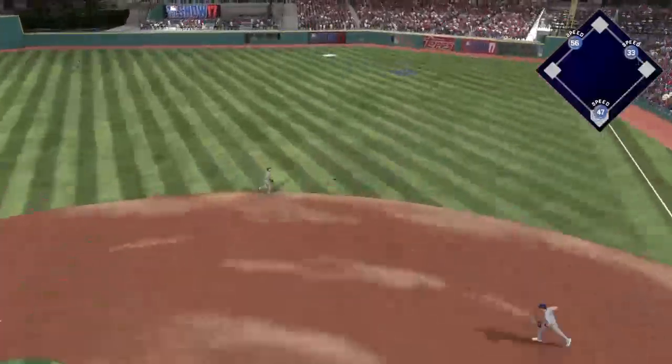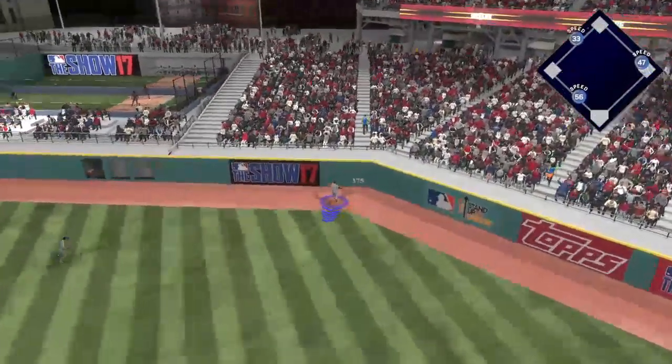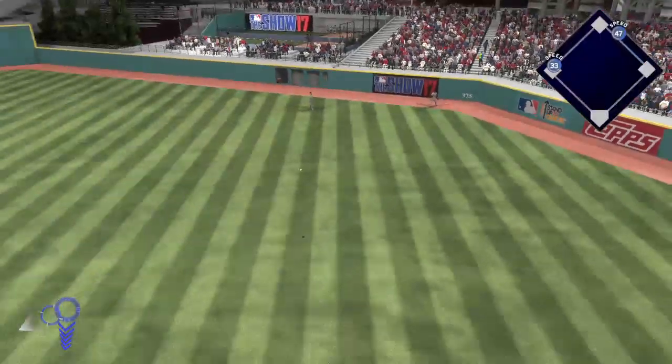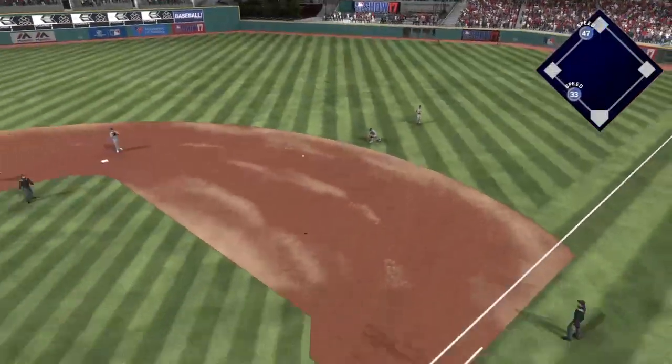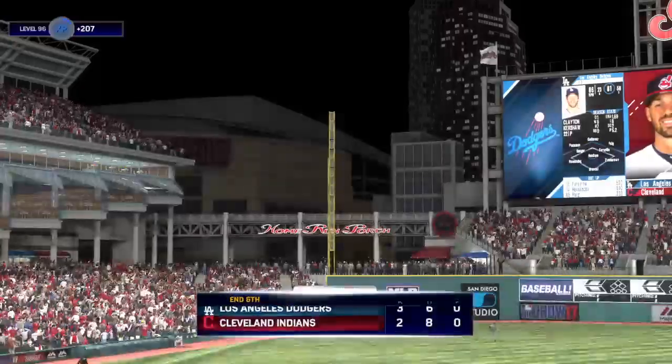He's trying to get. There's a swing and a drive hit well out to right field. And now meanwhile this is going to be extra bases, and that may just get a couple of runners home. In to score the runner from second. The tag from Grandal, and they get him at home plate.